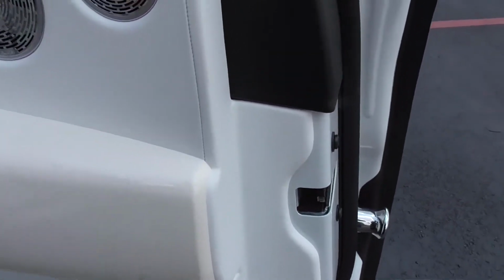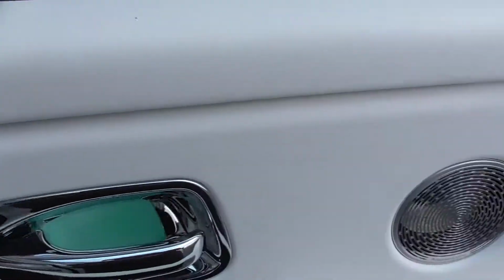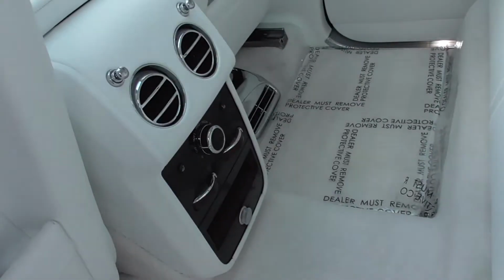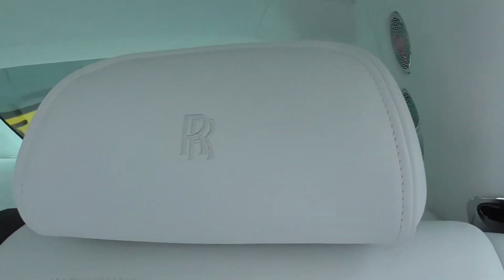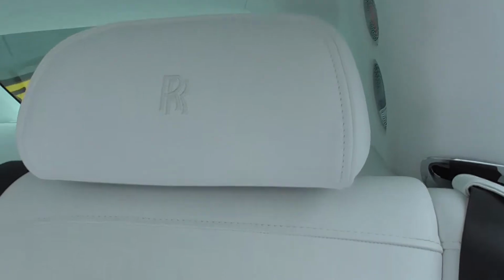You have that ivory white wood here, the white leather, full grain white leather. There's really no contrast stitching here, it's just leather. You have the white carpeting here, and I really don't want to touch anything or get anything dirty in here, so I'm just going to show you guys from the outside. But you actually get a better view of all that whiteness anyway. So you can see more of the headrest with the white stitching, the embroidered double R logo.